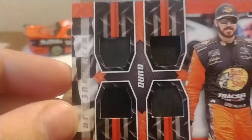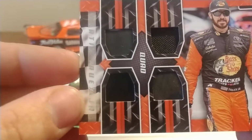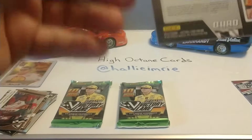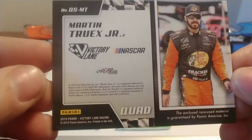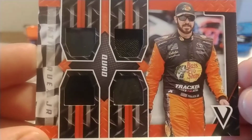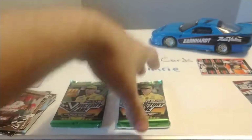But we have a Martin Truex Jr. quad tire and uniform card. Very nice hit. Let's see if that's numbered on the back. It is not numbered, but that is still a very nice card. Really like that one. Let's go to the second pack.